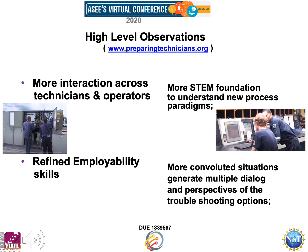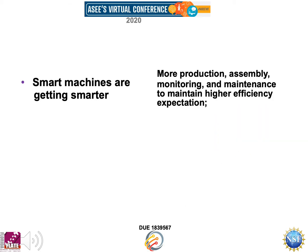Continuing with the observations, number 4 is that we've observed more interactions across technicians, operators, supervisors, and administration in different facilities. And number 5, this definitely leads to the need for more refined employability skills. And lastly, number 6, smart machines are getting smarter. This implies that the technicians will also have to be smarter and more knowledgeable about the work they're doing.